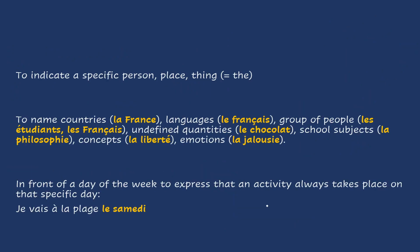So when to use those definite articles? Most of the time, it's the same as in English. Every time you use the, usually you're going to use a definite article to indicate a specific person, place, or thing. For example, the book that I'm reading, le livre que je lis. It's not any book, it's that book that I'm reading. The book, le livre. And it is different than what is it? It's a book. Qu'est-ce que c'est? C'est un livre. It's not the book. It's at this example, it's a book, any book.